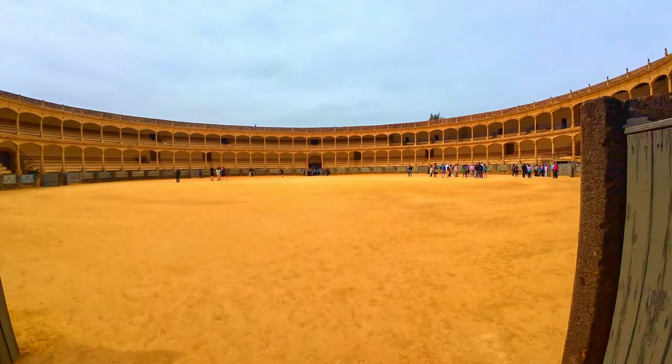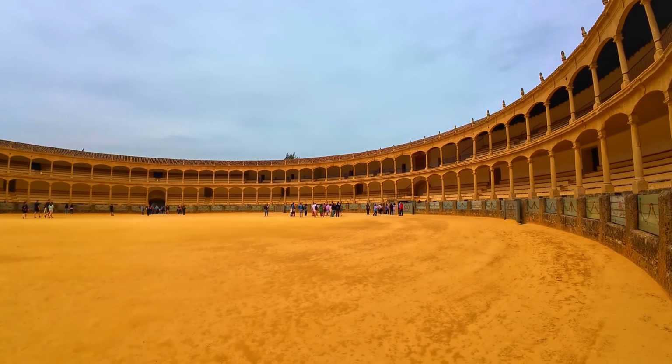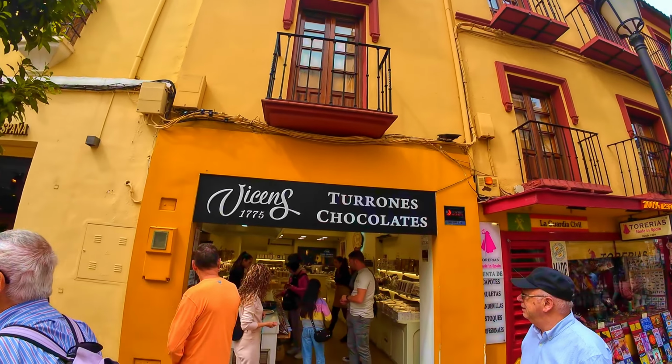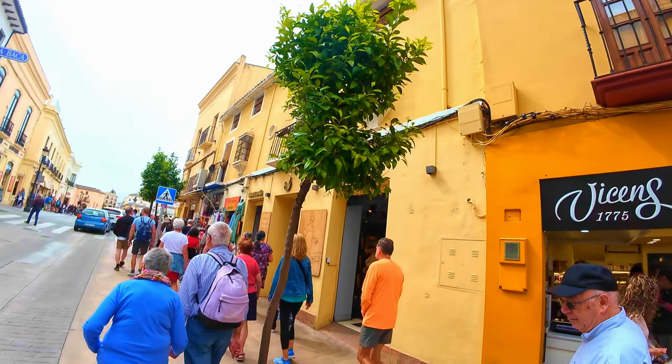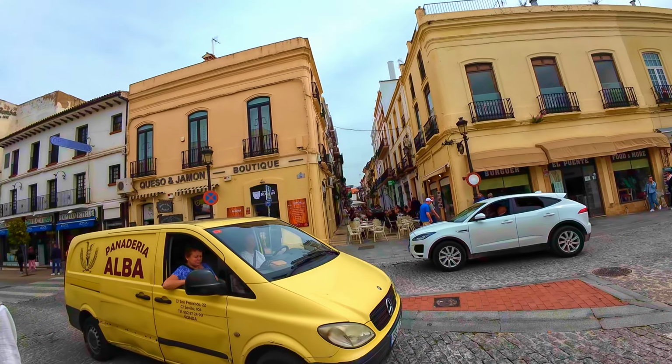Now let's take a final look at the bullring before we head out. I'm back in the new town now, and that is the famous Turon shop, Vincent's. You can find these shops across Spain selling the traditional nougats or turons.